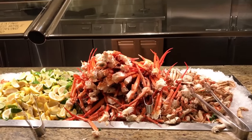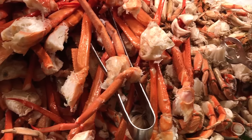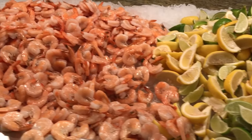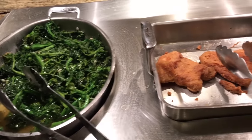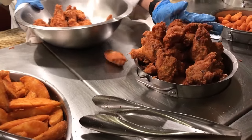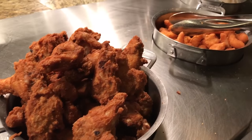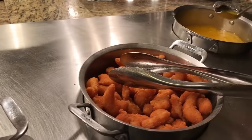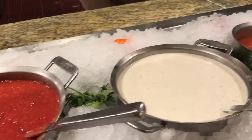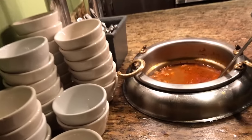And yes, crab legs. These are crab legs in the regular buffet without the upgrade option. You do get crab legs and lemons and limes and shrimp. So you don't have to pay that seafood upgrade price if you don't want to and you just want to eat some shrimp and crab legs, just like any other Vegas buffet. Maybe just eat the fried chicken. This is some good looking fried chicken. And there's fried shrimp here too. So there is seafood outside the restricted seafood zone. But there's so much more on the other side. But there's plenty more still here on this side.